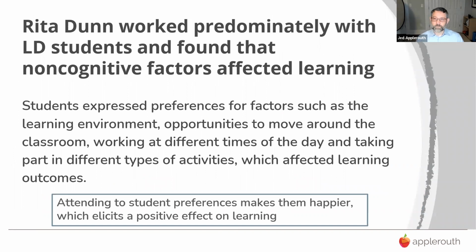Some of them wanted to move around. Some of them wanted to fidget. Some of them were better in the morning for a certain context, some better in the evenings. And these things affected outcomes. And so these are the genuine learning styles. So it's a learning preference. I like to learn in a social context with kids around me. I like to learn in the quiet of a room. I like music on. I don't.